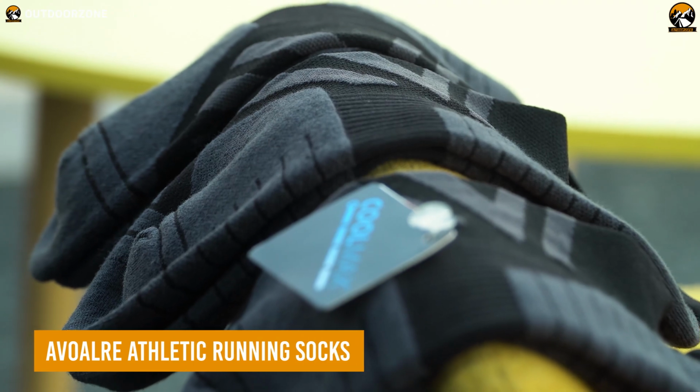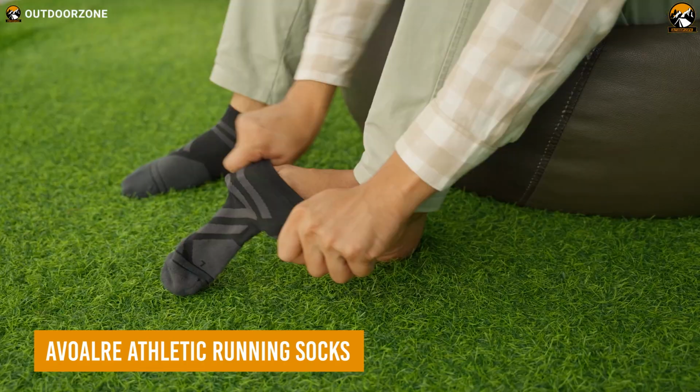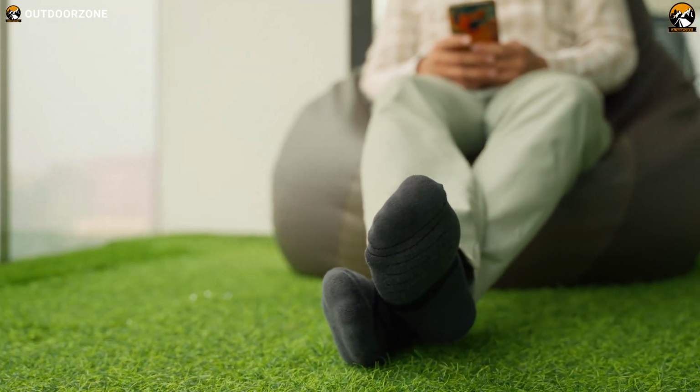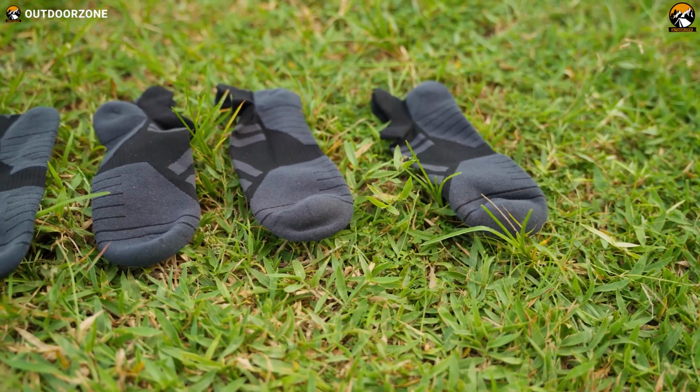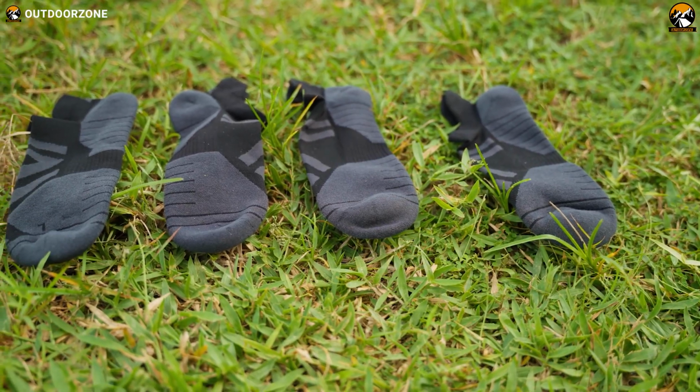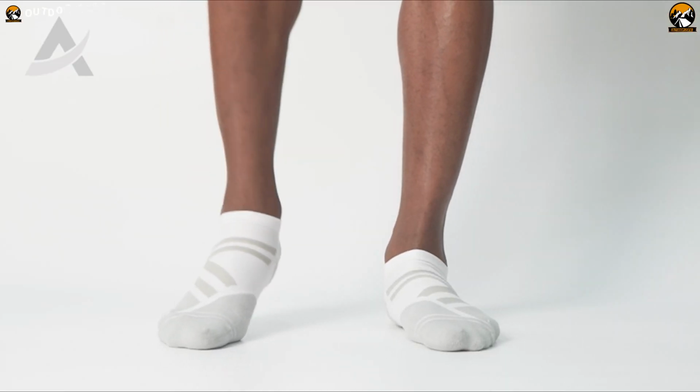Number 8. Avoalre Athletic Running Socks. Here are the Avoalre Athletic Running Socks, a comfortable pair of socks to keep those feet satisfied on your hike. This pair of ankle socks comes in different sizes and color options to fit the best match of their user.